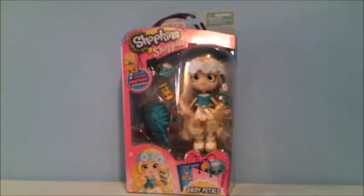Everyone, it's Snuggle Toys. And today we are going to be opening the Shopkins Shoppie Daisy Petals. We found her at Target, but you can probably find her at many other stores too.